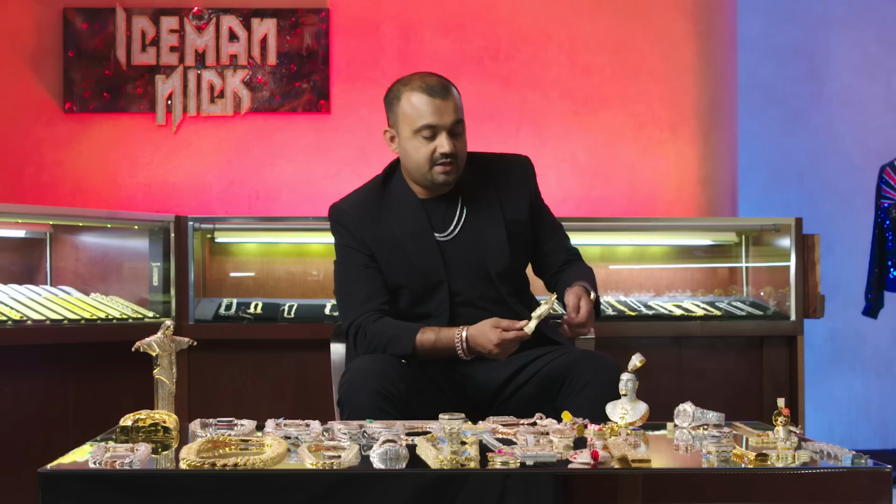This piece, once it's done, will be 150,000. He had actually got this piece made by another jeweler, but he didn't like the quality of work on the diamonds, and that's why he had me redo this piece. He wanted to have it done right.